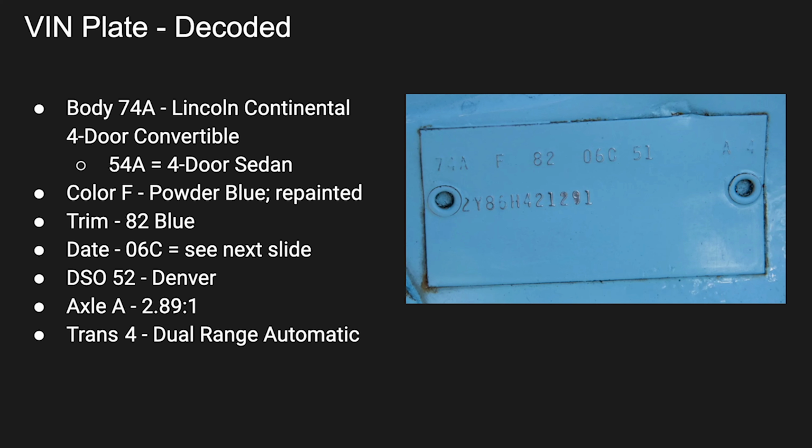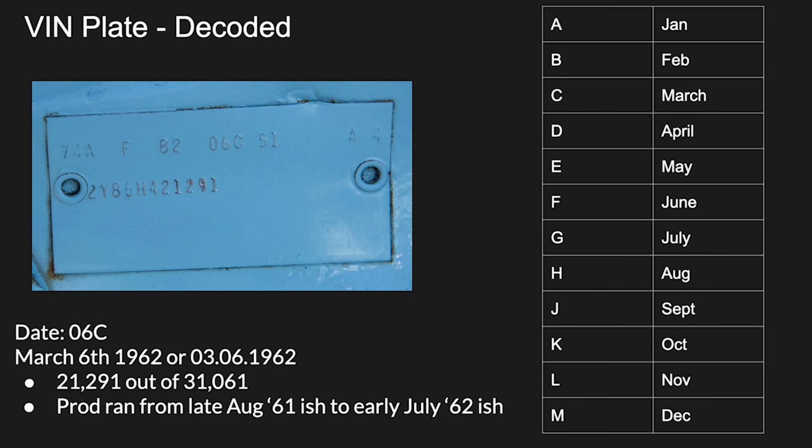It's a district sales office or something like that, but you get what I'm saying. If we look here, 06 is the day of the month, and C is the letter, so A, B, C. We can look at my little grid here. C, of course, is March, or the third month in the year, and this would have been built March 6th of 62. Remember, the production would have started, I'd say, August 61, into mid 62.